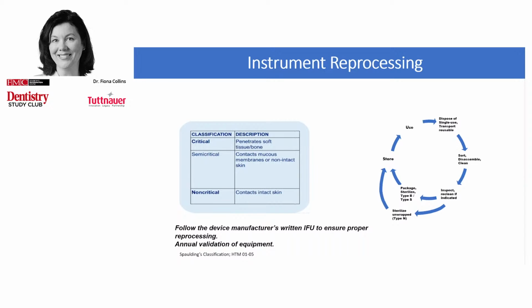A validated decontamination cycle must be used for instrument decontamination. It's important to follow the device manufacturer's written instructions for use to ensure proper reprocessing. Equipment needs to be validated upon installation and annually. In addition, with offices reopening after closures related to COVID-19, it's important to validate and test equipment before resuming its use.